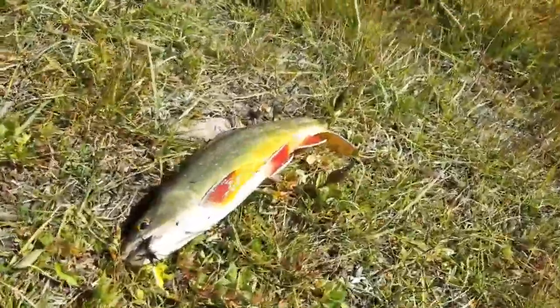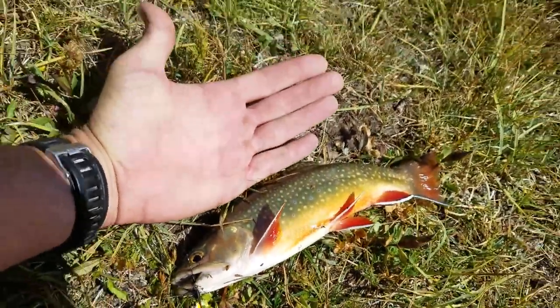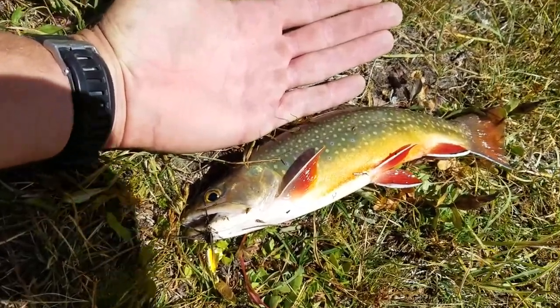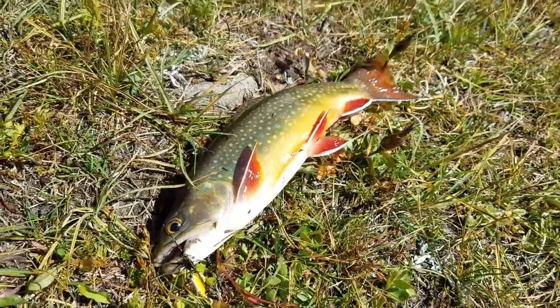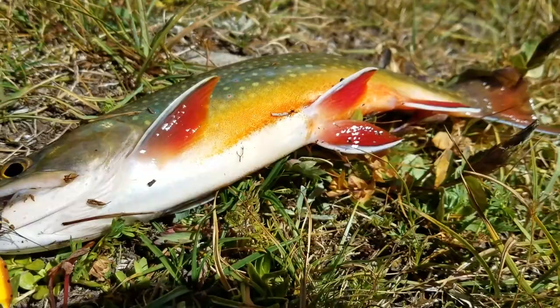Fish number four, my friends. That's a good brook trout. Longer than my hand. Beautiful fish, man. That would be great eating, but I'm going to release it. Awesome. Fish number four and a huge one. Just look at the colors on him.